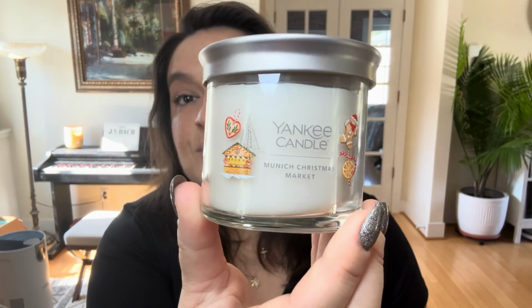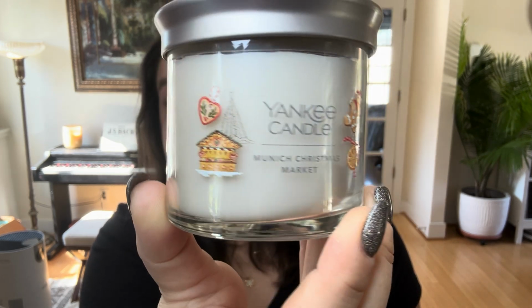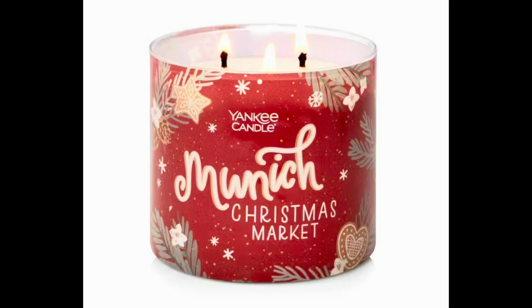All right, so let's start just with the first one that's in front of me, which is Munich Christmas Market. It's a very light taupe color here. And as you can see, we're going to have some clip art that is somewhat Germanic in nature, which is fine, very appropriate. Here is what the 3-wick looks like, which I think is fantastic and looks a whole lot better than the trash can clip art jars. And given the strength and throw of Yankee Candle, if you can try to buy the 3-wick, I would do that.